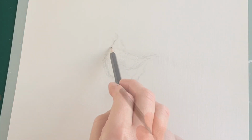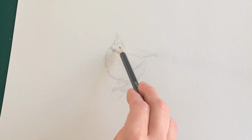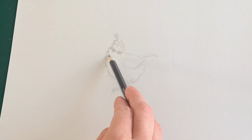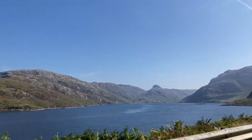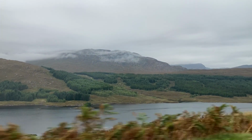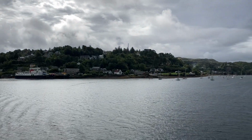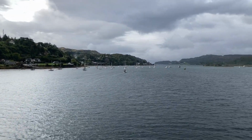Myself and my friend went on holiday recently. Well, I say recently, it was about 2 months ago now. We went for 2 weeks and we tried to see as much of Scotland as we could in a relatively short space of time. So it involved a lot of travelling and visiting a few different islands along the way. And it was pretty incredible. In terms of the views that we saw, I was so inspired to paint.